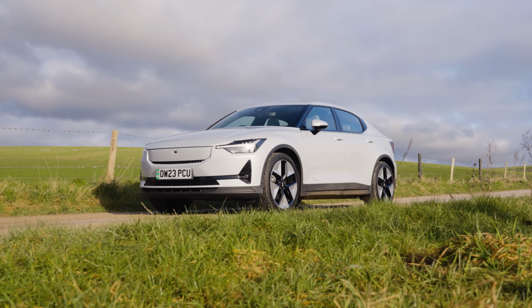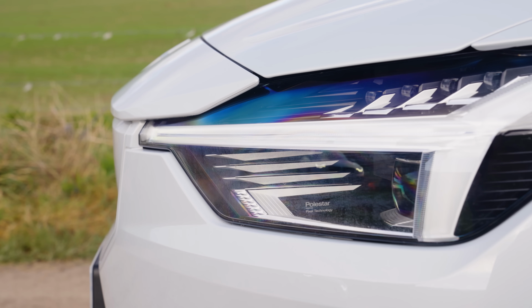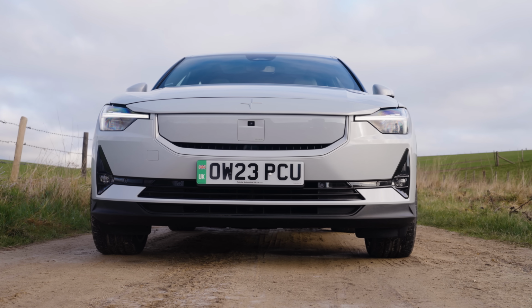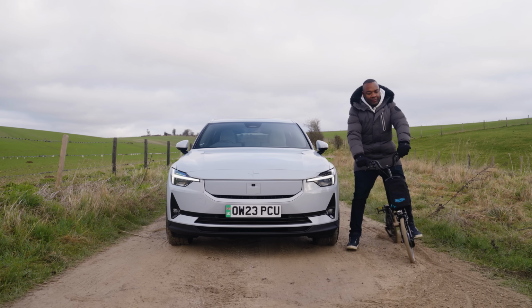Specifically, this is the new Polestar 2 long-range single motor, and it might be the best of the bunch. It's £48,000, offers up to 406 miles of range, has an updated design, and significant upgrades that make it better than it was at launch.